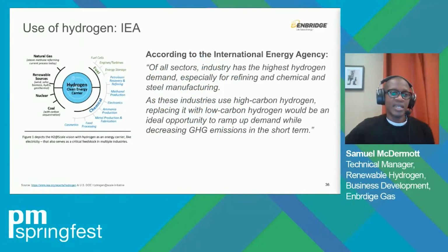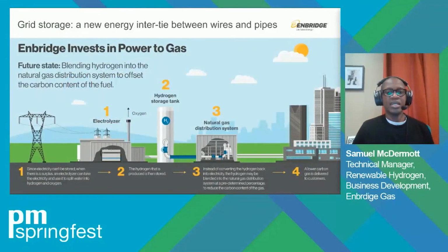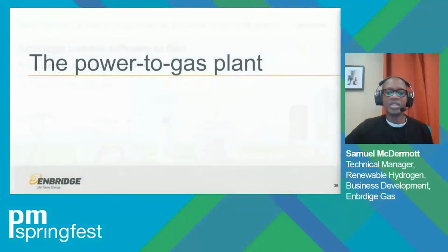So this slide, again, just expands on the previous slide on some of the things that you can do with hydrogen. And some of the higher sectors for decarbonization is where hydrogen is being earmarked. So this slide really just depicts what we're doing here at Enbridge. We're taking the power, running it through an electrolyzer, and we split water into hydrogen and oxygen. Currently, we liberate the oxygen, we keep the hydrogen, and one of the things we're looking to do is blend it in the natural gas grid to reduce its carbon footprint.